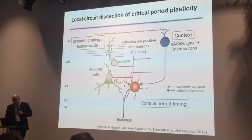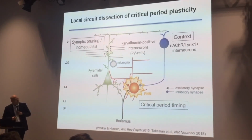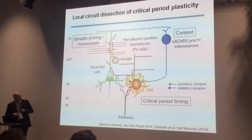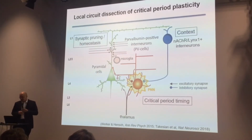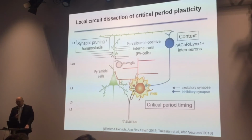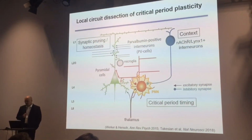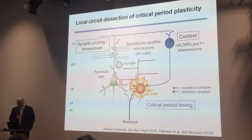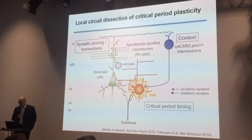And as I told you at the beginning, they are eventually wrapped up in perineuronal nets, which trap these various excitatory and inhibitory synapses. And so we can now take this very broad concept of critical periods and turn it into a local circuit story. And with modern neuroscience techniques, we can actually start to dissect the circuitry underlying this power of the infant brain.